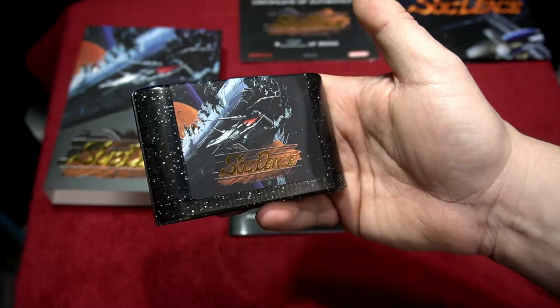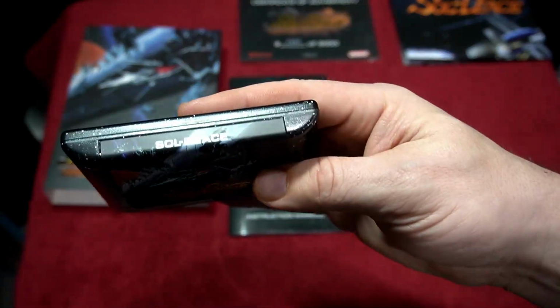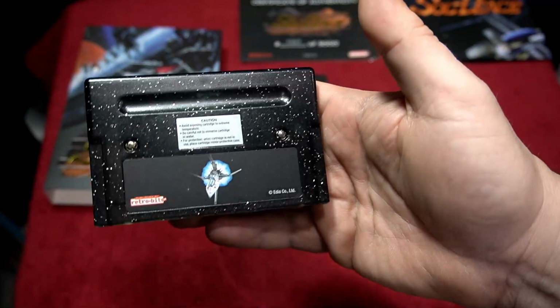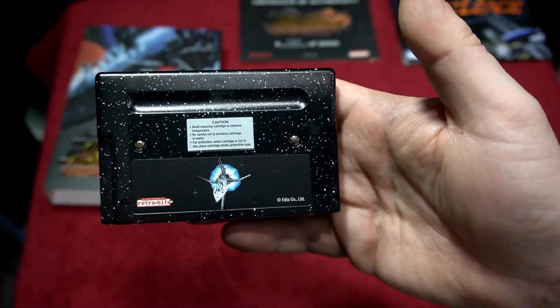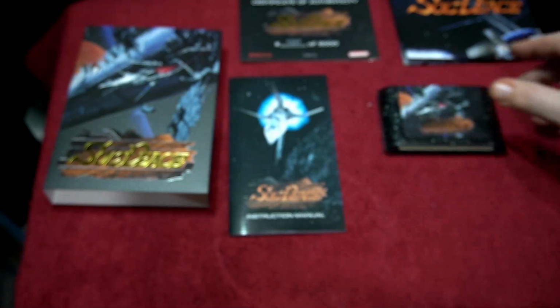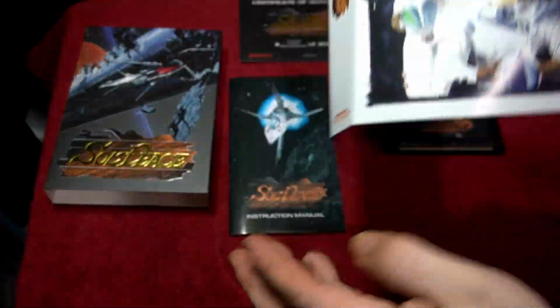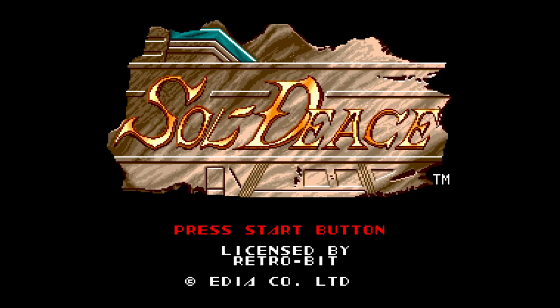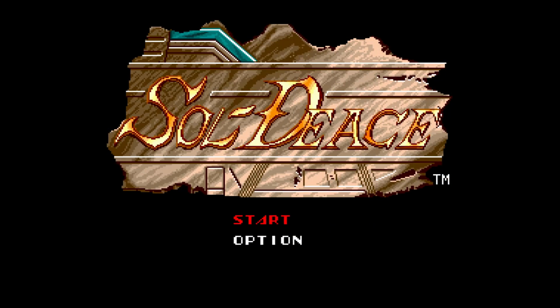And check out that. Very cool looking cartridge with, you know, stars. Very awesome. Here's the back of it. Yeah, really like what they did with this. Reverse dual sided poster, and here's that insert. Here's the game. So I'm going to go ahead and jump into the game.